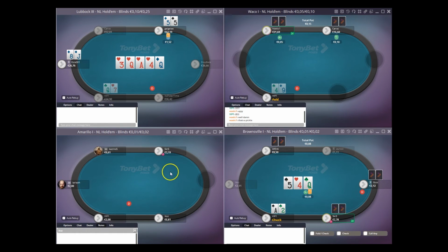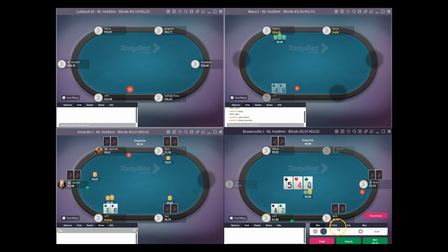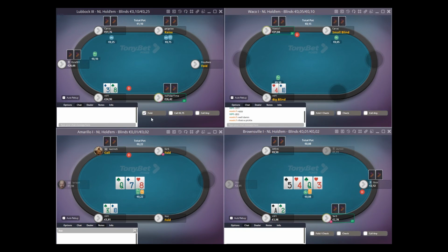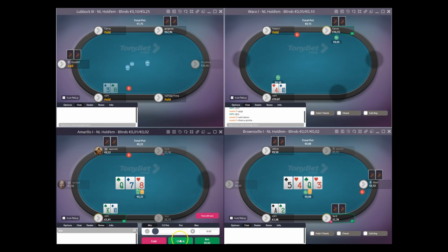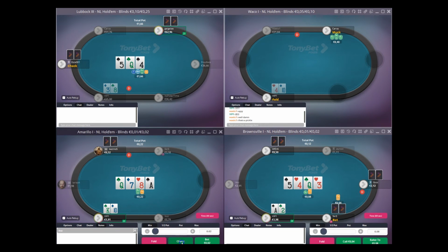I actually wasn't paying too much attention there. I could have got my sizing wrong. That can definitely happen. But yeah, we take all that money. And it didn't really matter what we did. The guy's got 2 pair. He's probably going to go ahead and sack off some money to us.